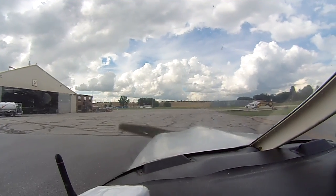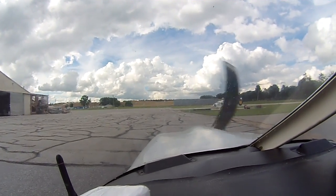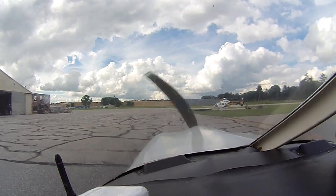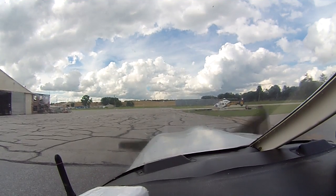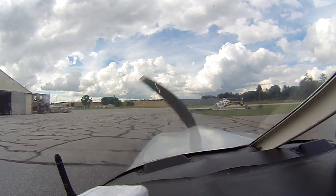And we're going to do left traffic or right traffic? What do you think? Let me see. Just because of the CTAF, it doesn't have anything, so I think it's going to be left traffic. Left traffic, yeah. Okay, the uncontrolled standard is left.